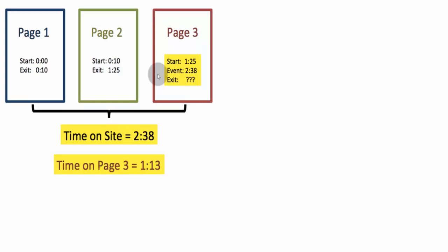But we couldn't track when he closed your page or your website or his browser itself. In that case, the time span of 0 seconds to the time when the event occurred on page 3, that is 2 minutes 38 seconds, will be taken as the time spent on your site in total, whereas the time spent on page 3 will be calculated as 2 minutes 38 seconds minus 1 minute 25 seconds, which comes to 1 minute 13 seconds. So this is how we derive the time spent on a page and also the time spent on site.